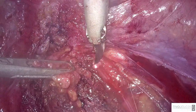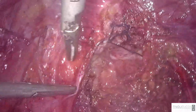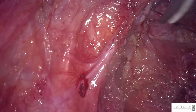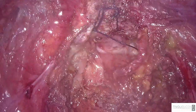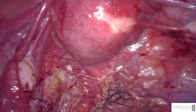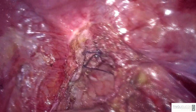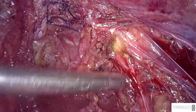But in this case, we will preserve it on the other side. It is here. We see it very, very well here. On the other side, we do not need to remove much. Yeah, I will clean the endoscope because you're losing the quality. I will wash inside. It's much better. Okay.